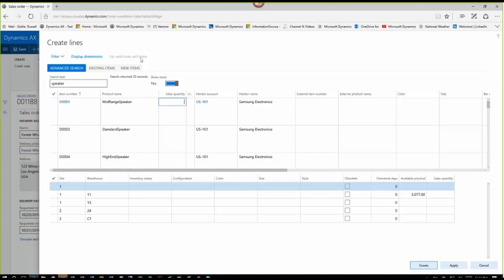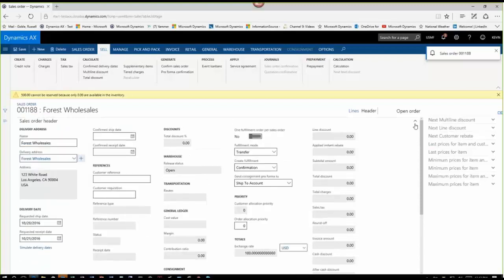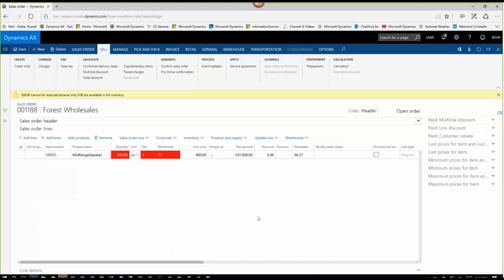So I'm just going to go ahead and put in 500 and update the order with that. Now it added the line. Now this is our header information that's up here. I'm going to close that, but you can see we have our consignment information as well as the sales total information that you don't have to drill for. It came up as insufficient stock, obviously, because I didn't select a warehouse that had the inventory.